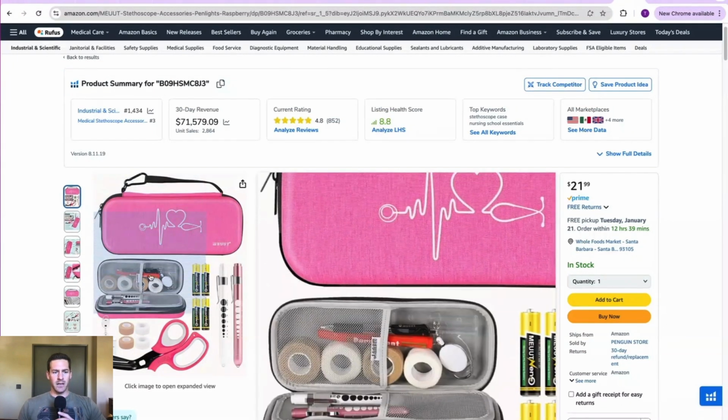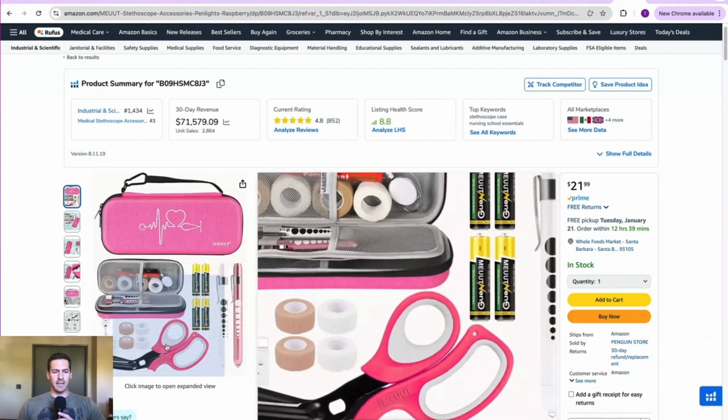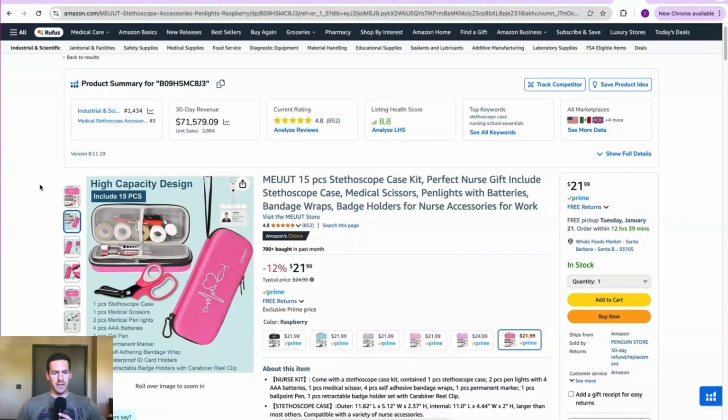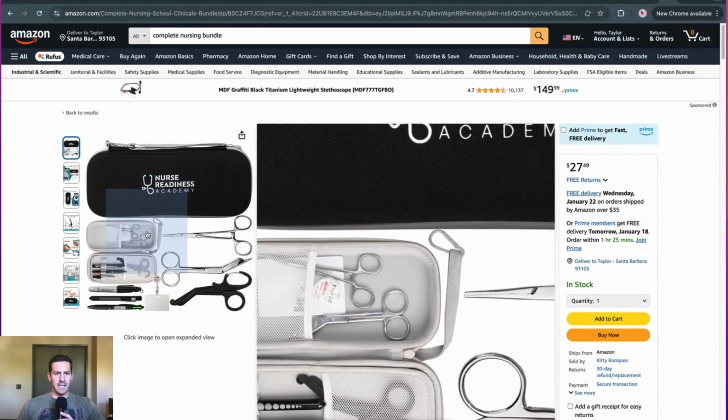Most of them had a pen light. Most of them had some sort of scissor or shears. And I thought, well, let's keep looking at these lists, and I can make a bundle based off of the list that actual nursing students are required to have. I thought that was pretty slick. I was like, wow, I'm really onto something here. So that's what you can see I did here.